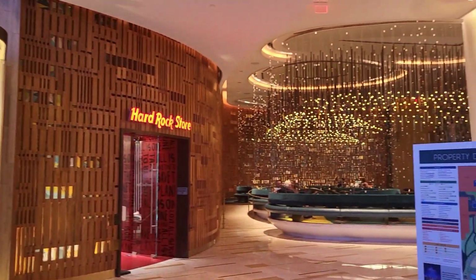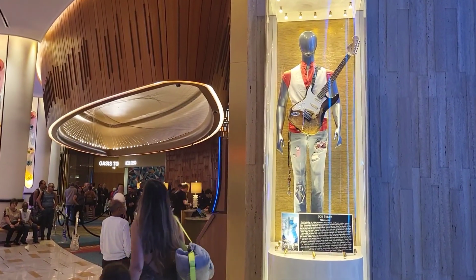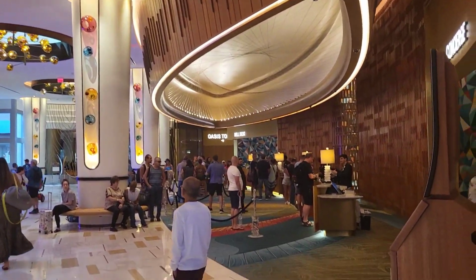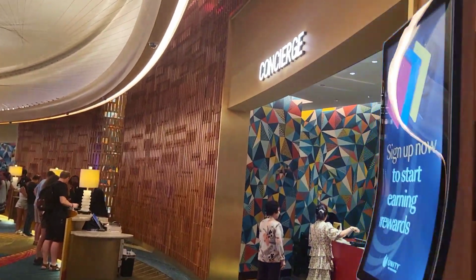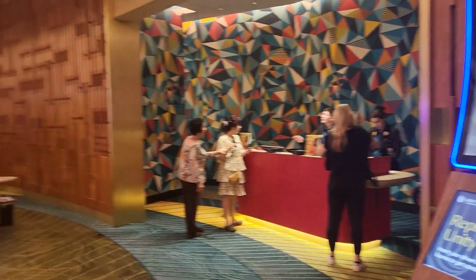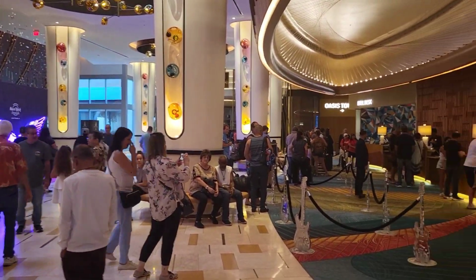These are items on the wall that different artists have donated to the Hard Rock Hotel. It's their actual clothes. It also has their name at the bottom so you know who it belongs to. Now in this area, this is where you check in if you're going to be staying in the Guitar Hotel. There's a concierge over here, and then you stand in line to do the check-in. There's guitars everywhere. That's what this is all about. It's all about the guitar.